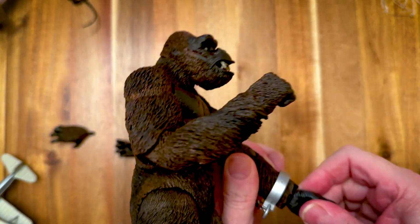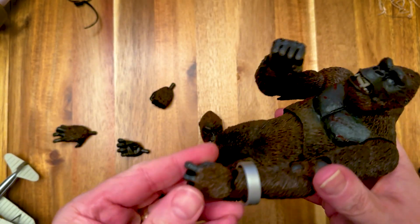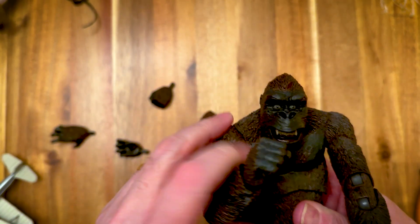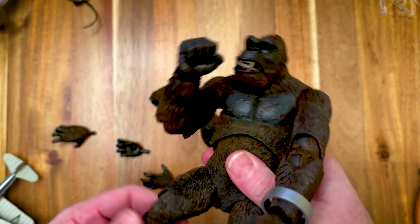Paintwork, okay, the hand went in pretty good, pretty easy. Paintwork and stuff, pretty similar to other ones. Not a lot of differences there.